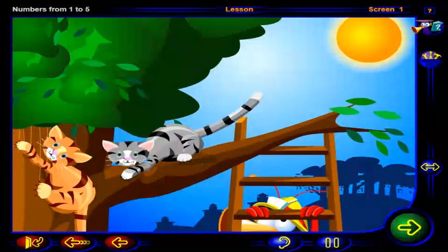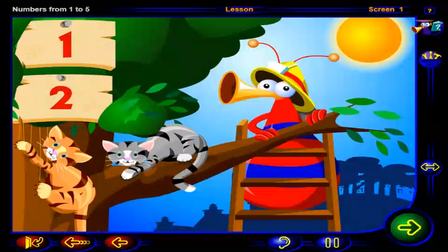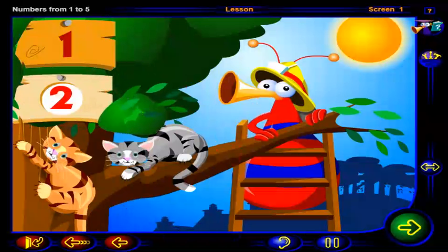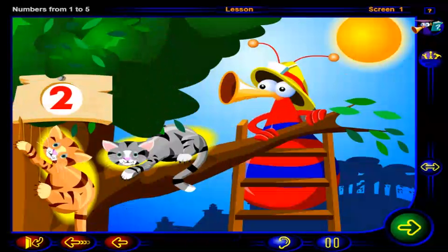Poor kitty cats stranded up the tree. How many kitty cats do you see? How many cats are there? Click on the number. When you're done, click OK. You're right. There are two cats in the tree. One, two. Two scared cats.